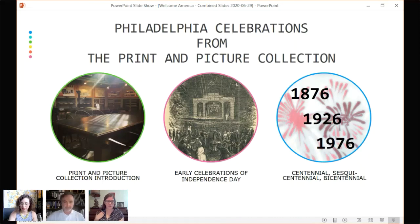I'll be giving a brief introduction to the print and picture collection, and then I'll talk about Independence Day and how Philadelphia has celebrated it over the years, including three big anniversaries in 1876, 1926, and 1976.